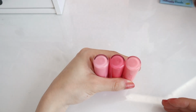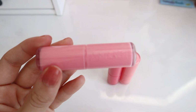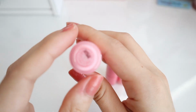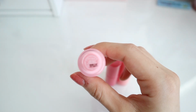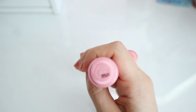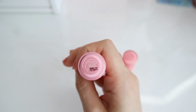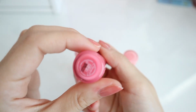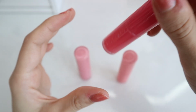Last but not least, for the tinted balm category, we have these ones from Amuse, and these are honestly completely different from any of the other ones. They call themselves a tinted balm, but I'm honestly tempted to call this more of a lipstick or a stain in a stick. It's a little hard to describe this formula unless you've actually tried it before, but this is the Amuse Fondue Balm. This is also a minty formula, surprisingly, so if you don't like that feeling, stay far, far away. But I have 3 shades in this.